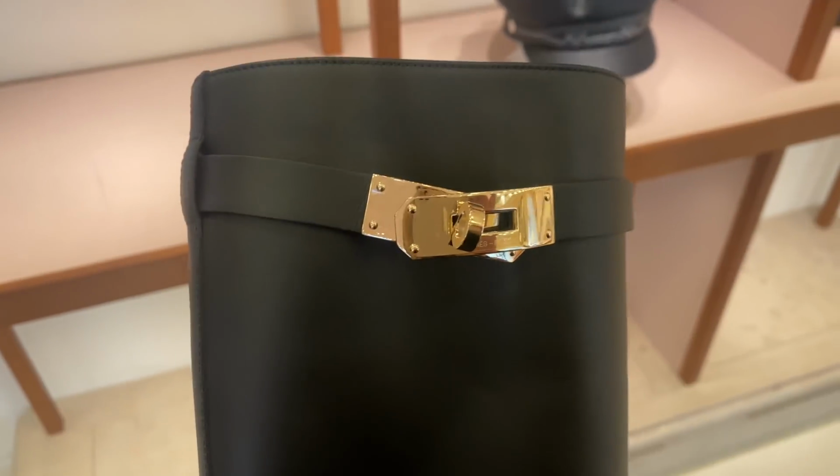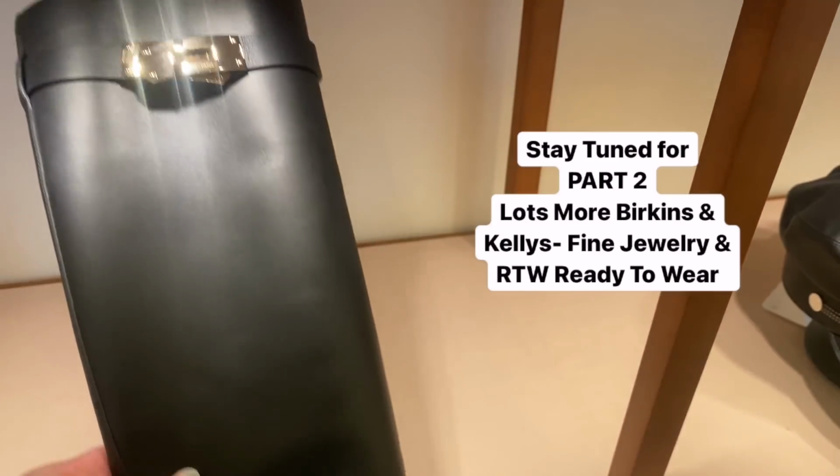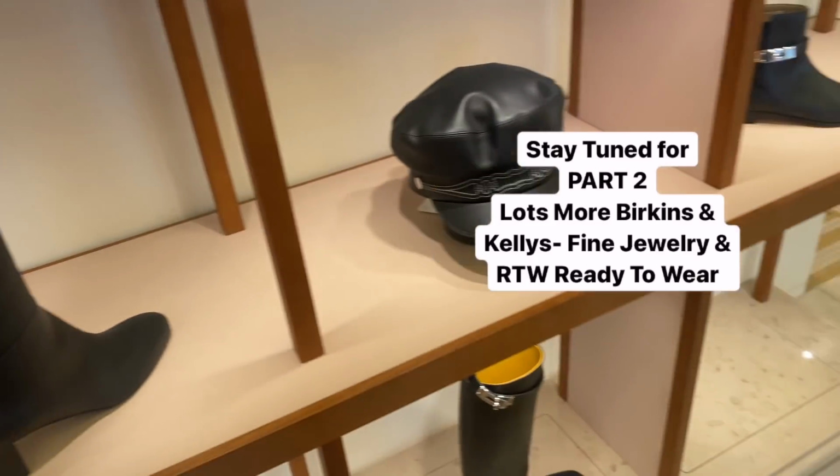This looks like it's permabrass. It looks like it's a very light gold. I think it is. So their permabrass is their very light, like champagne gold that they do on special order bags. There's that option for that.